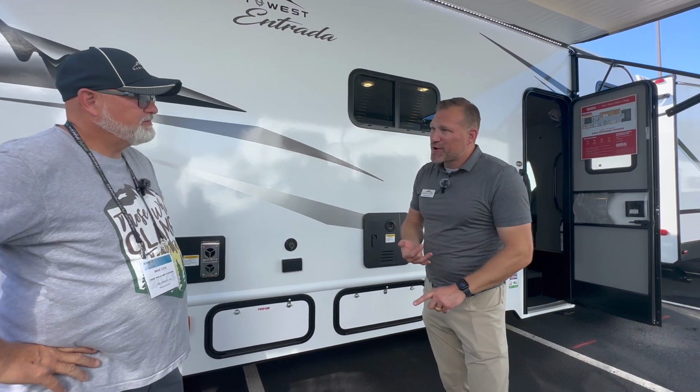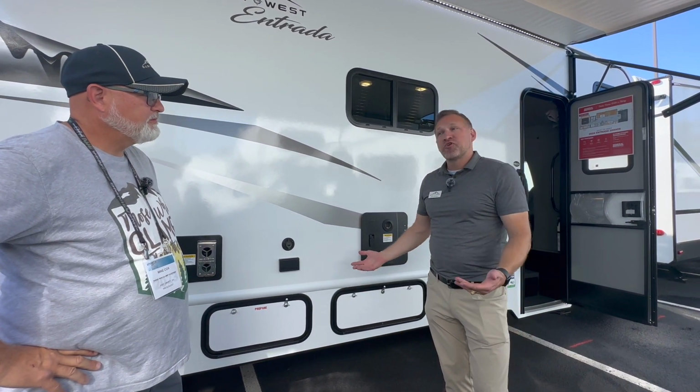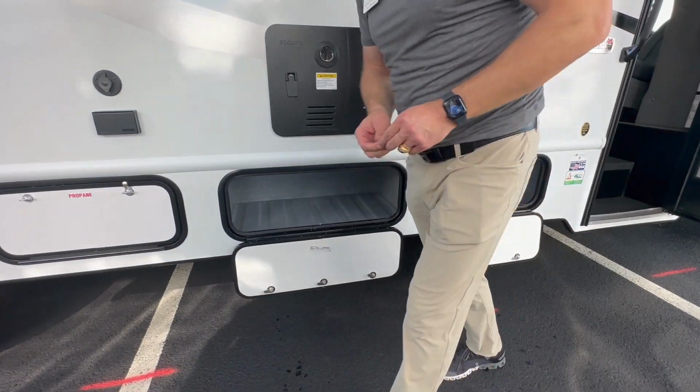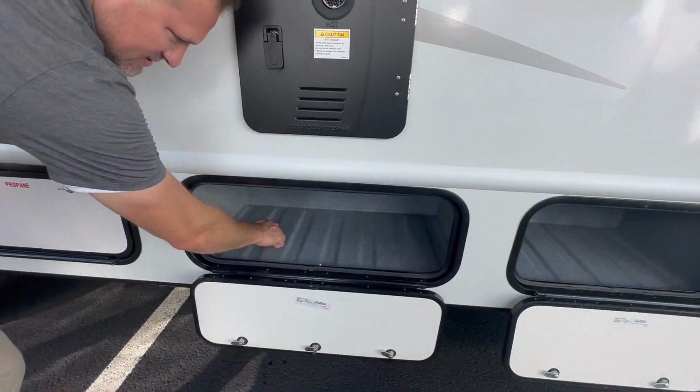The fresh water is going to be 35 gallons, and then the black and the gray are both going to be 32 gallons. The storage compartments are pretty cool. Oh, that's a different kind of material. Yeah, it's a rotocast plastic.